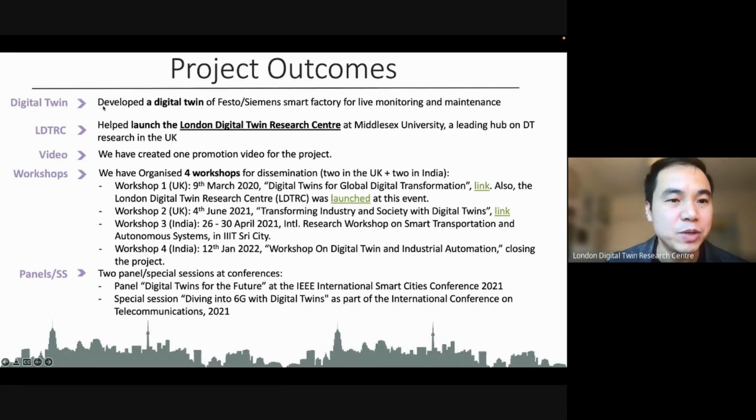You can see here we summarize the key things we've done. We developed a digital twin of the smart factory for line monitoring and maintenance purposes. Hopefully we can show a live demonstration, but if not possible with the live setup, then we will show you a video of that.